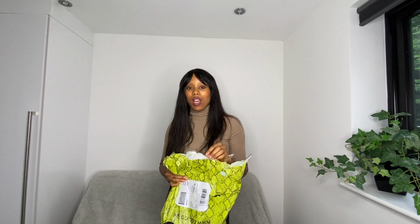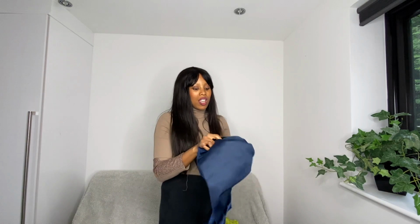I had to wear another dress, thank God I had another dress to wear. Actually, funny enough, the dress I wore to the wedding was the exact same colour as this. Let me show you the dress.